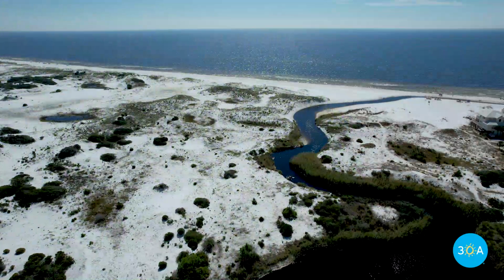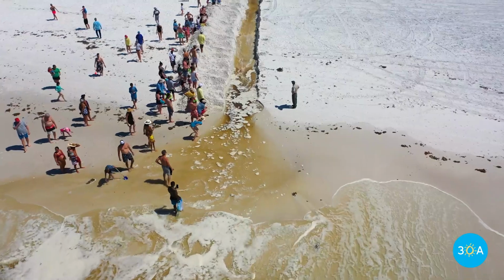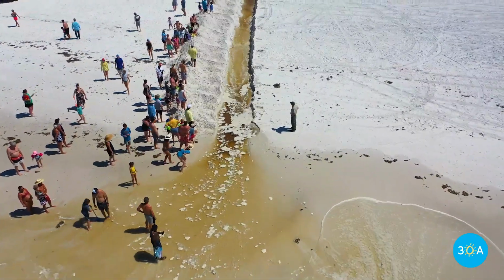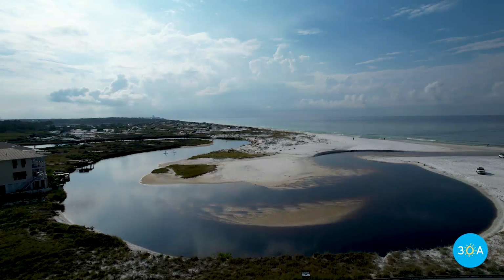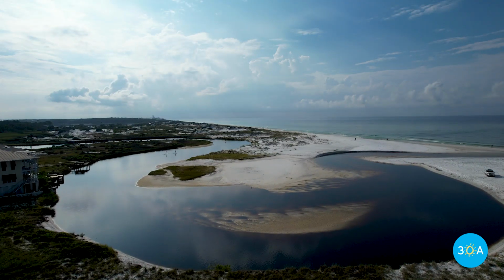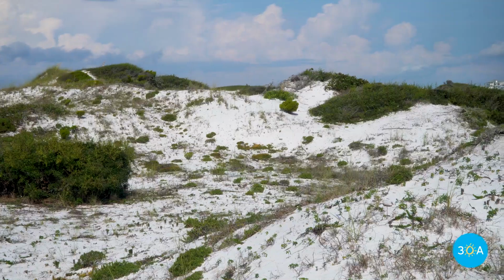When a coastal dune lake first bursts into the Gulf, the turbulent plume can last for hours or days before equilibrium is eventually achieved. Once all that built-up pressure has been bled off of the lake, the waves and tides begin the slow, repetitive task of restoring the sand dunes.